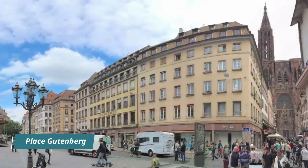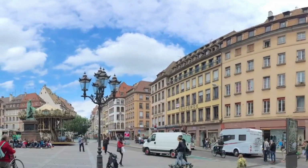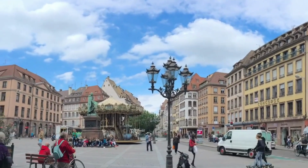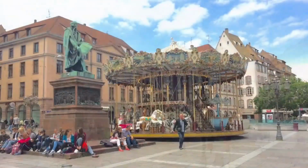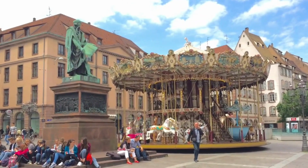Admire the Place Gutenberg. The Place Gutenberg is a historic square in Strasbourg named after the famous German inventor Johannes Gutenberg, who invented the printing press. The square is surrounded by charming buildings and is a popular spot for street performers.